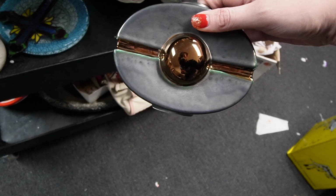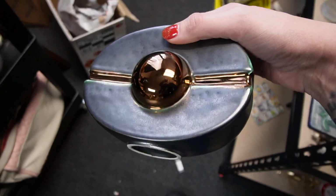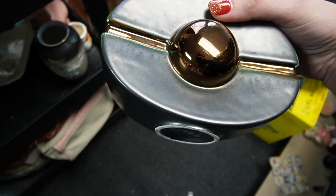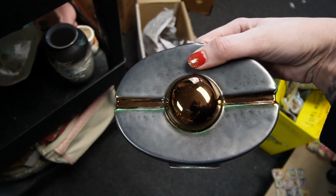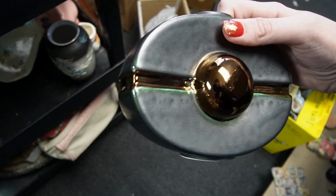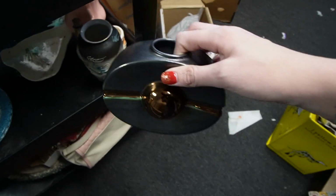I just love the shape of that. And it's neat because it's like a black, but it has green kind of near the copper color. So it kind of emulates an oxidation, and I like that about it.